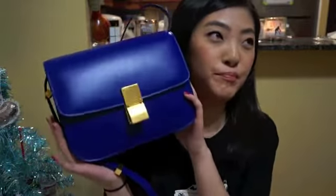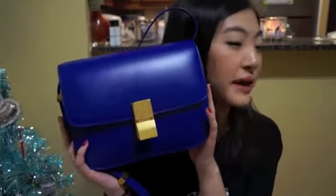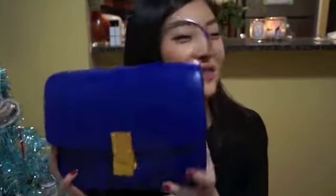And this is a part of my Valentine's Day present from my boyfriend, I think. He is just the best. I love, love, love this bag. Please let me know if you guys want to see what's in my Balenciaga work bag or in this Celine bag. Oh, I just love this.